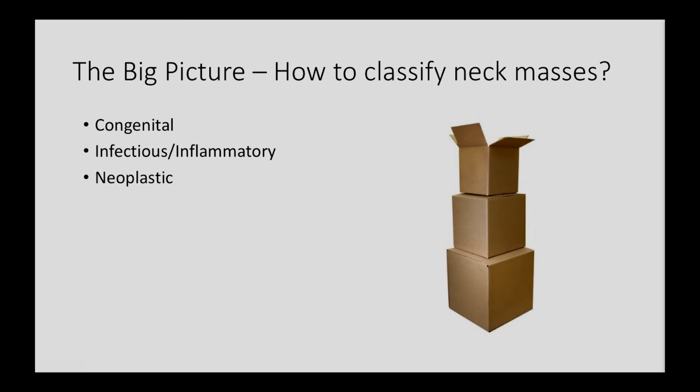And lastly, and the thing that of course is probably most scary and kind of leaps to the forefront of one's mind when they start feeling for lumps, are neoplastic processes, which don't always mean cancerous diseases. There can be benign neoplastic processes leading to enlargement of structures in the neck. So I'm going to go through a few different kinds of neck masses that one might encounter. And I'll break it down into these different categories.